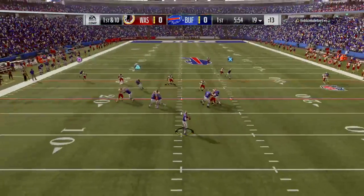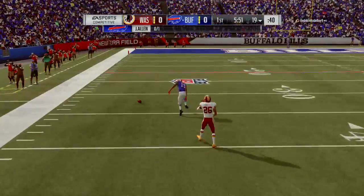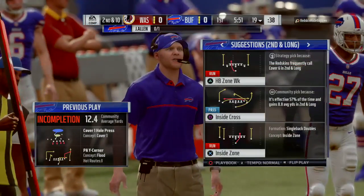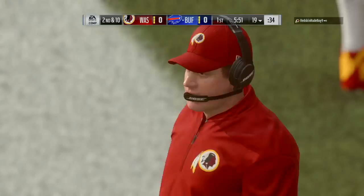They go play action here on first down. Oh, he's going to take a shot right away. And no, incomplete. Boy, they took a shot there on the first play, tried to start it out with a bang, but it's second down.